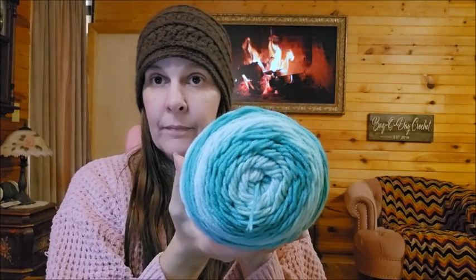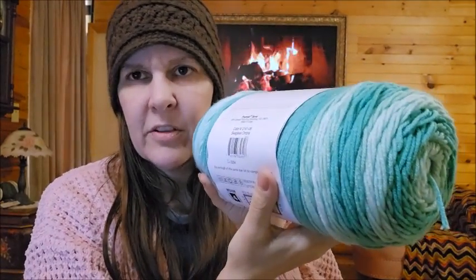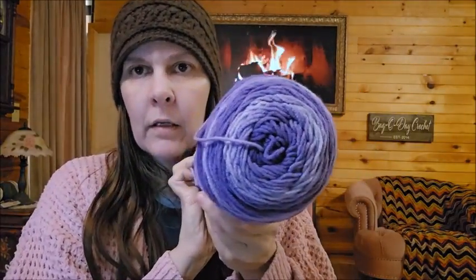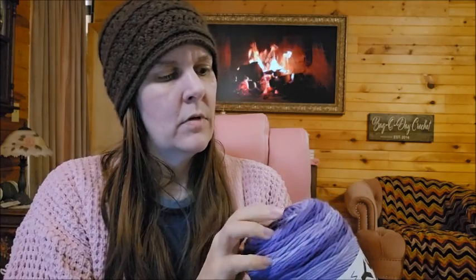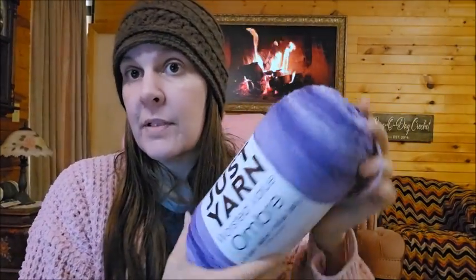Okay, let's look at the colors. Sea Glass, pretty. It is muted, not as dark as the Redheart. There was something I didn't like about some of these ombres, but you can't always go from the picture. So that one's nice. And then we have Violet Ombre. It's pretty. It's just like a purple that Redheart has, though it's duller in color and muted, and there's nothing wrong with that. I wouldn't expect Premier to have exact replicas. Some people prefer more saturated colors of yarn, and some people prefer more muted versions. It all depends on your taste. That looks like a just fine ombre.